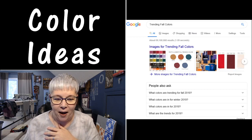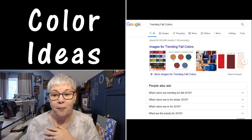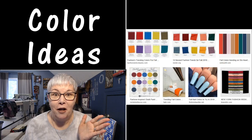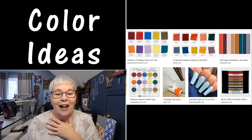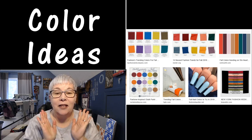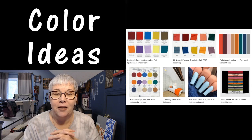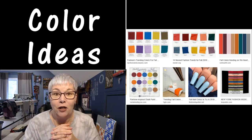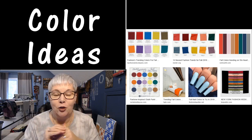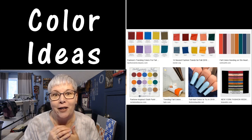Now these are color palettes like makeup palettes, clothing fabric palettes, nail color palettes, crafting paint palettes. Designers for all different kinds of products have put together color palettes that you can look at and choose from. So just pages and pages will go through, and this is what I did, and I found a color palette that I really, really loved.